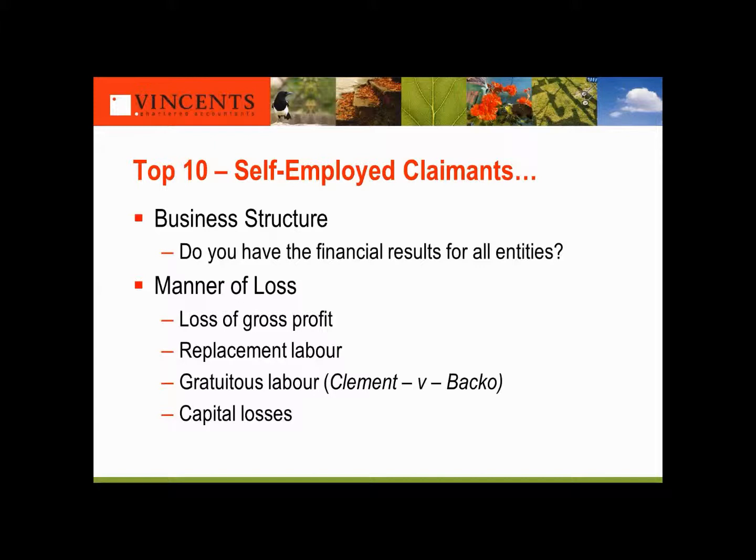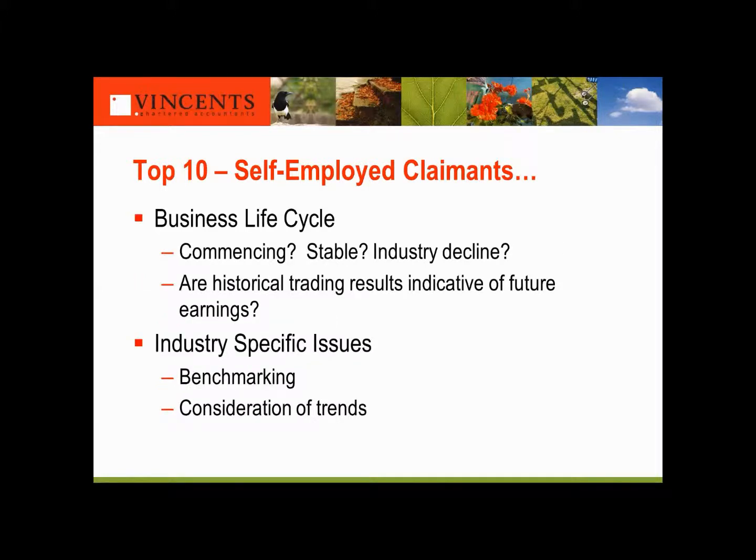Now, sometimes that replacement labour actually results in a benefit to the business in total, because it allows a claimant who was previously spending more than the ideal amount of labour for a business owner on the tools. So he's able to step back from that, provide a reduced level of work actively in the business, and actually manage the business in a more efficient way, and that can oftentimes lead to a financial benefit. So that's something to bear in mind.